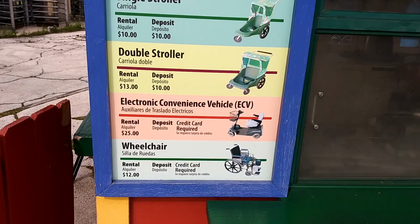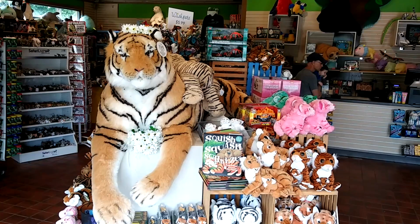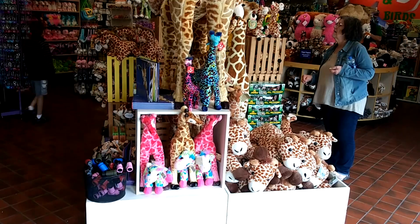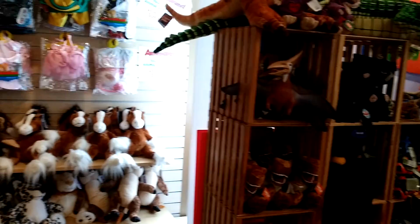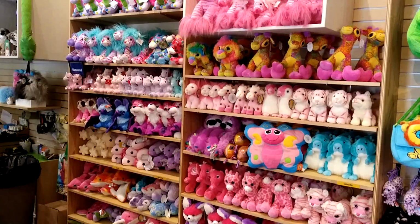We also have another gift shop called Stuffed Animal Kingdom. So this is the toy shop. The outpost is for clothing. Big old giant stuffed giraffes. Lots of other animals. That's cool, they got North American animals, reptiles and lizards. All sorts of stuff. Big old giant snakes. Colorful stuff.